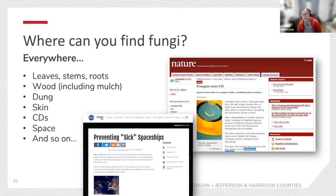Skin, whether you like it or not, we are covered in fungi. That said, not all of those fungi are going to be producing mushrooms. CDs, if you still own CDs and you take those CDs down into the tropical areas where you've got a lot of humidity and warmer temperatures, there are fungi. Fungi primarily feed on carbon. CDs mostly contain that. So if you bring a CD back from the tropical areas, it might have what look like little etch marks in there, but essentially that's the fungi harvesting that carbon from that CD.